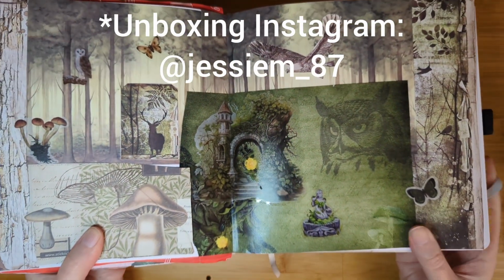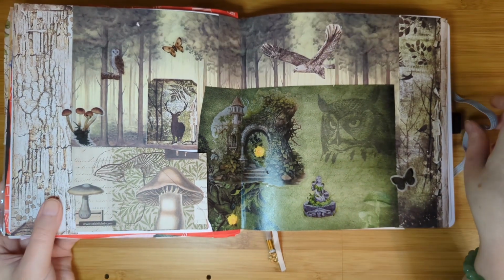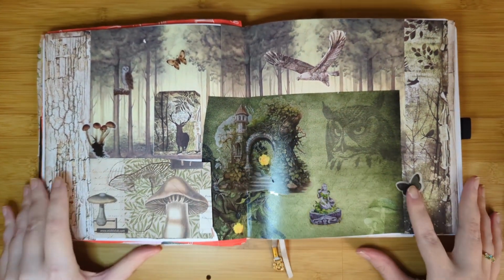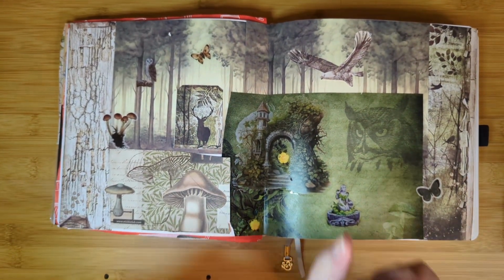But I like this one. It ended up turning out really well. This one took me probably 3 hours to do in total, maybe longer. I know it doesn't look like much, but it was a lot of sizing the papers and cutting it, and of course the fussy cutting. So I've got one more to show you.